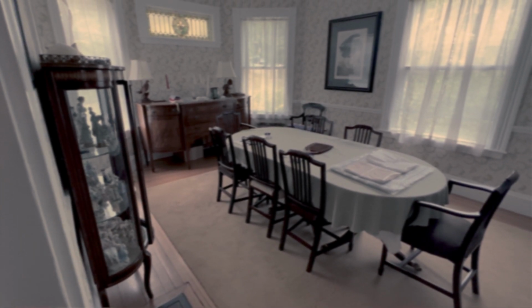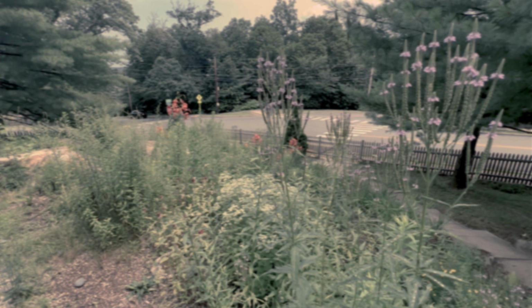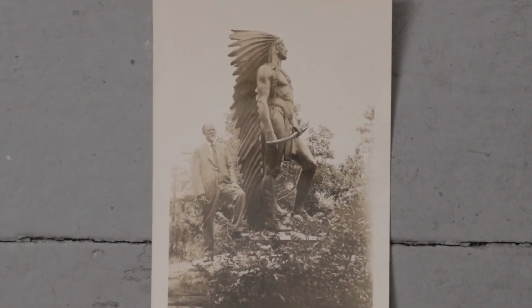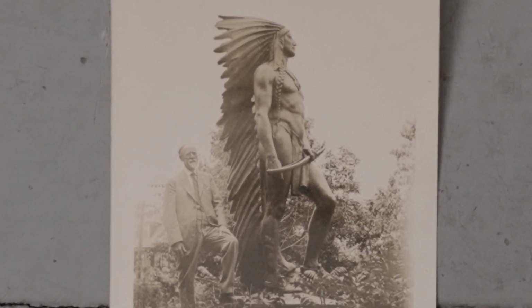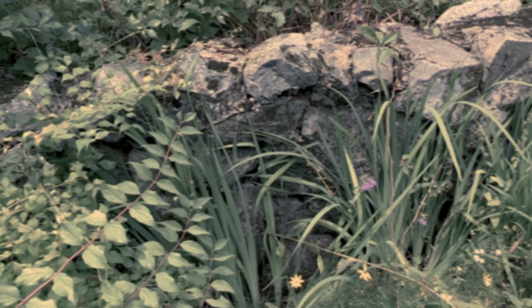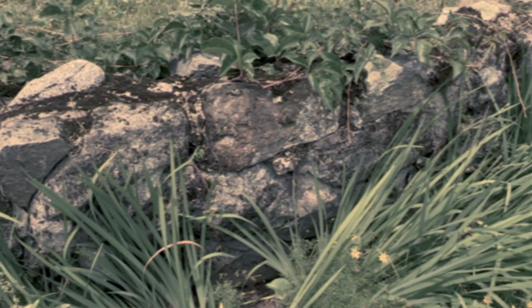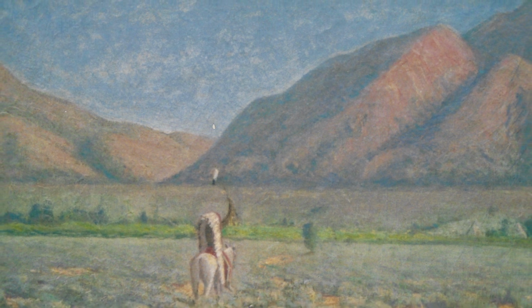I forgot to tell you that he placed an Indian on the high cliff at the back of the garden called, I think, the Last Arrow. It was only plaster, but it stayed there for several years before it literally washed away. We did have many cliffs around. I think he selected the property because it reminded him of his beloved Wasatch Mountains in Utah. He painted these mountains several times.